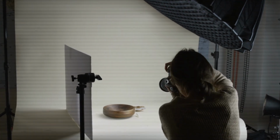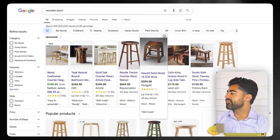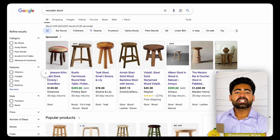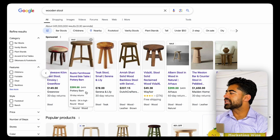Now, many e-commerce brand owners believe that in order to stand out, they need to invest in some kind of photography. They need to go out, buy their products, have the photographer take some fancy photos like this. And this is actually far from the truth, because the simplest way to stand out from your competitors is by using what you already have. Maybe you have photos from suppliers, maybe you have old photos, whatever it is, and to simply restructure them.